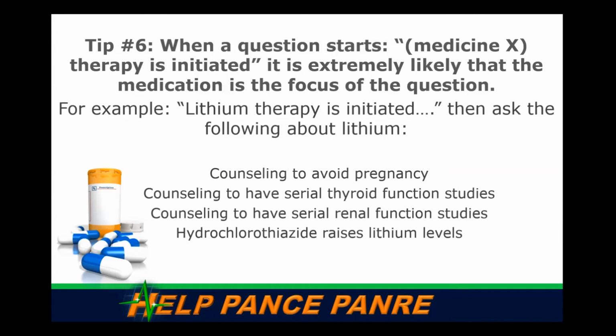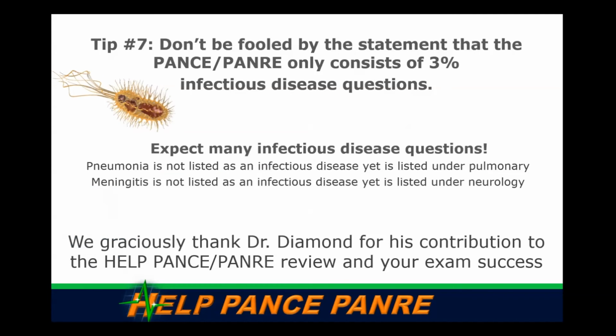Many questions are related to medications, and so when you see that medication X is initiated, they're talking about the medicine. It's very important that you understand your medications, not only knowing the generic name, of course, but also understanding that they can be asking you about counseling, side effects, interactions, and disease states in which they're contraindicated. So you have to know a lot about each class. Be careful also to know a few medications in the class. We'll talk about that in a minute.